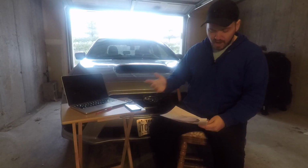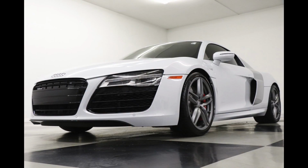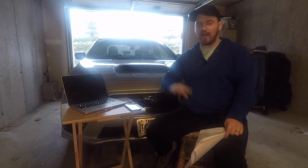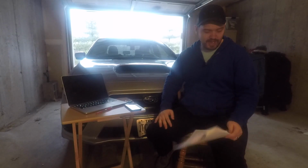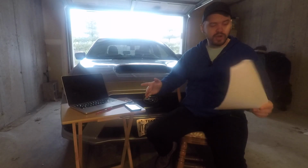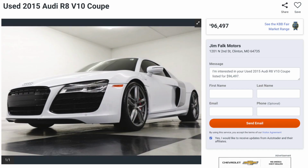And finally, we've got the Audi R8. Only ever powered by the 5.2 as far as I know, unless you've somehow got your hands on the Audi Le Mans Quattro, which is out of the question. That was powered by a twin-turbo 5.0 engine. So 2011 to 2017, the range is $76,000 to $98,000.